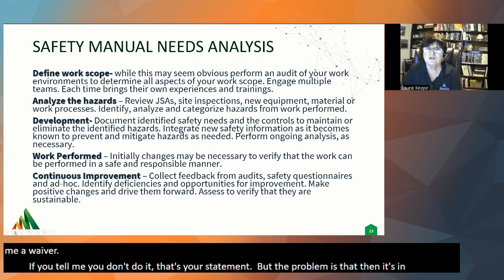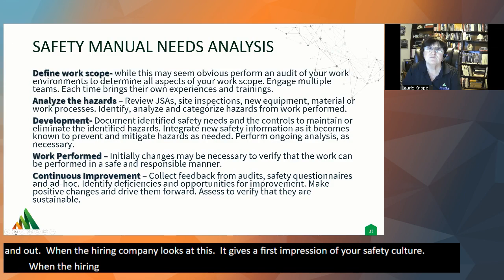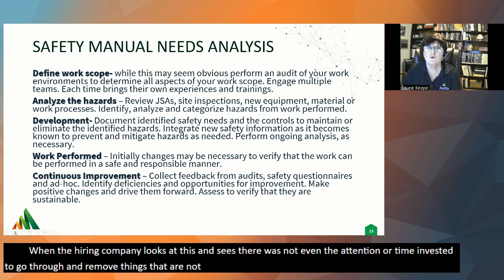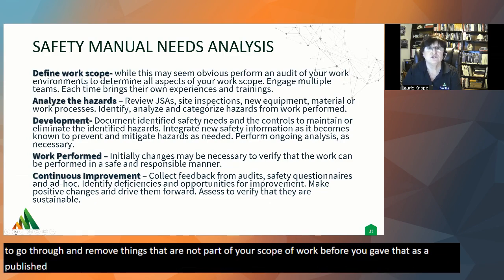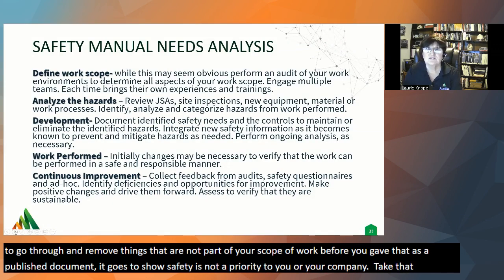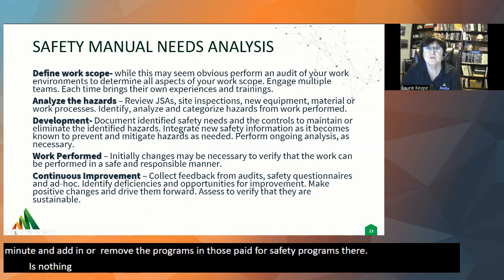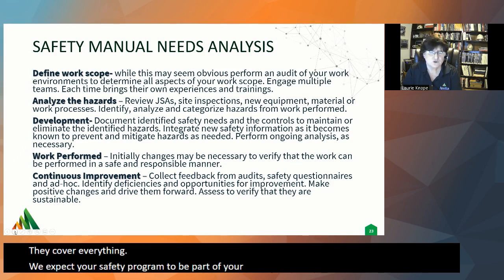And when the hiring company looks at this, and like I mentioned before, it gives a first impression of your safety culture. When the hiring company looks at this and sees that there was not even the attention or the time invested to go through and remove things that are not part of your scope of work before you gave that as a published document, it just goes to show that safety is not a priority to you or to your company. Just take that extra minute and either add in or remove those programs in those paid for safety programs. And like I say, there's nothing wrong with them. They're well written. They cover everything. We expect your safety program to be part of your training tool. So you should have looked through it if it's part of your training tool.